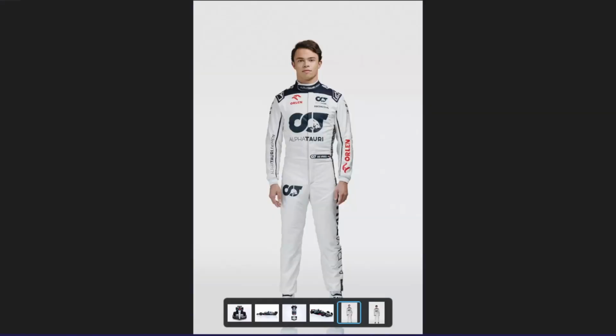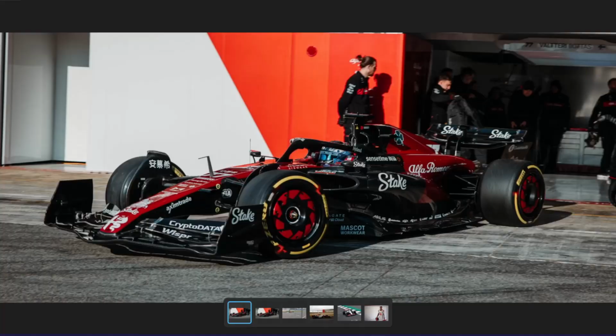But we don't need to just look at computer-generated images anymore, because we have had our first ever shakedowns of the year. Let's start with Alfa Romeo, because Alfa Romeo were the first ones we saw. Let's bring this back up here. So Alfa Romeo very kindly released a video of their car leaving the garage to go onto the track for the first time in their shakedown.